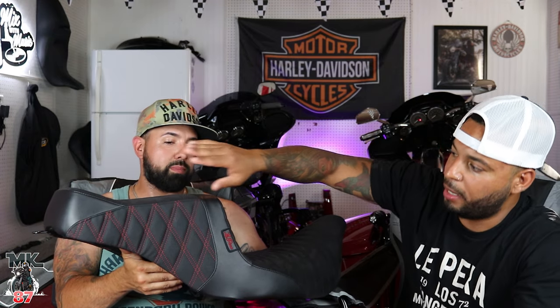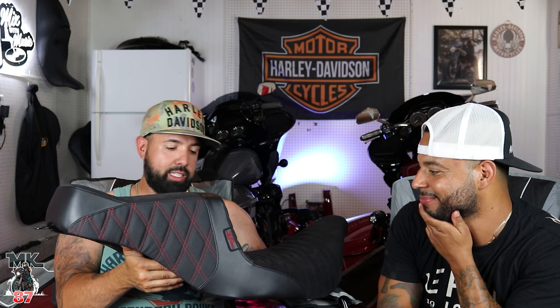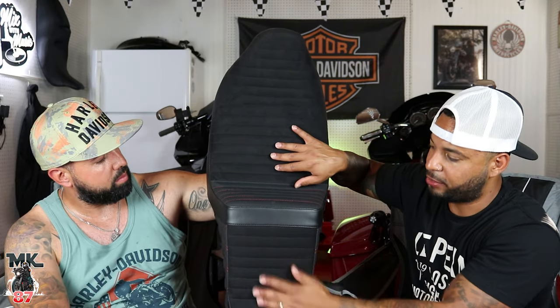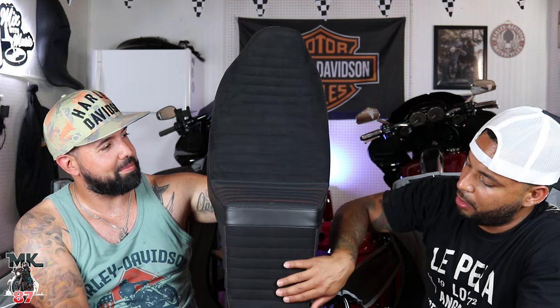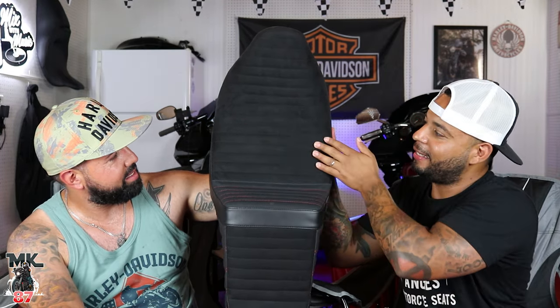So, really quick, I don't even know where to start. It's so much detail, and it's like a piece of art. Let's just start where the rider seat is at, and the passenger seat. We got the tuck and roll pattern on that right there, both sections. And we got suede on that, yes, suede, so it's buttery.